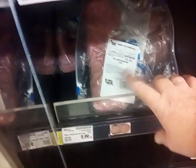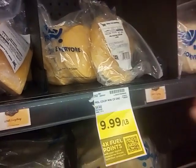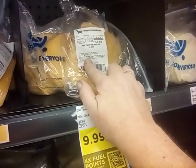Okay, so we're going to go ahead and get some hard salami. This one is $4.80, and we might have a $1 off coupon. I don't know if it weighs enough or not, but that's what we're going to get. Some salami, and I want to get some American cheese. So let's keep looking. Okay, so we got salami, and we're going to get some of this Colby cheese.